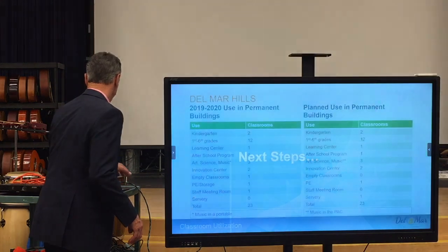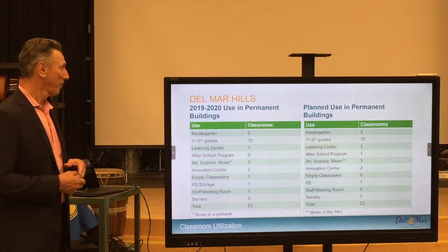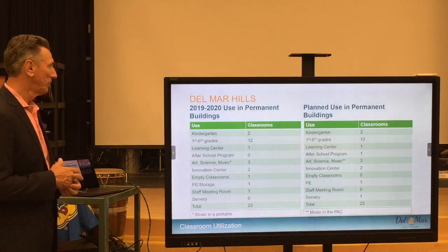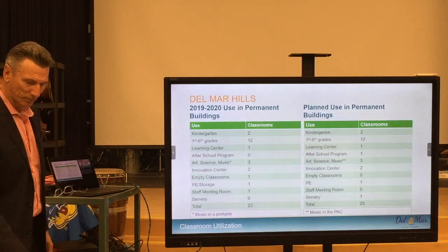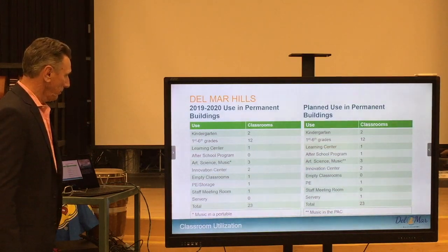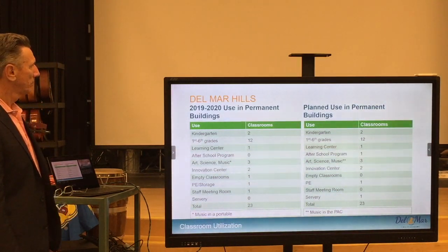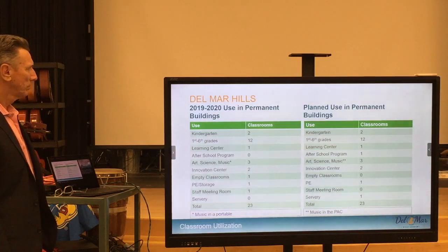So next step, Chris mentioned the classroom counts. I can talk just a little bit. When we look at the classroom counts in the permanent building right now versus 2019-20, which was prior to COVID and prior to having Delmar Heights on campus, we had 2 kindergarten. I think we had a combo, but I just put it at 12 first through 6th, which would be 2 each first to 6th grade. We didn't have any of our after school programs in there.